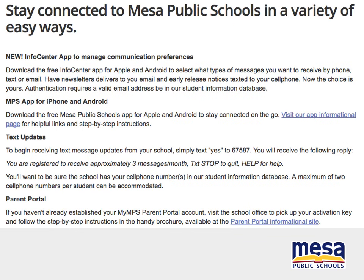We will be sending you information to include in your newsletters that will remind parents to opt in for texting and to download the district app and the new InfoCenter app. The information is also available on our website at mpsaz.org/parents/connect.